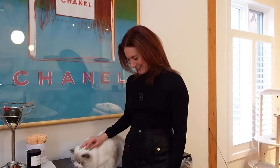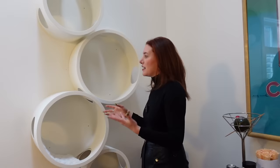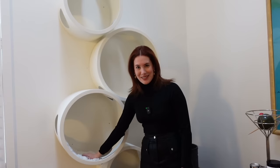I cannot believe how incredible cats are. I could talk for an hour about it. So, stupidest thing you ever bought, Gus? This. I thought it would be the best thing ever because I thought he would be obsessed with it. He has never jumped inside of it. Oh my God. He specifically decided that he does not like it.